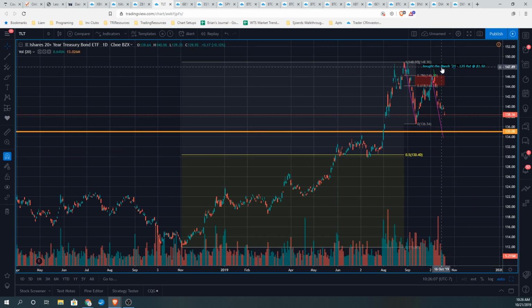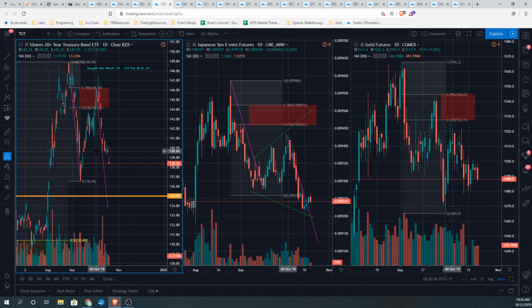Mind you, if the put premiums here get higher, keep in mind it's a 135 strike. So if I start seeing these put premiums at like $4 or $5, then that will basically imply what the intrinsic value I'm looking for out of this option will be. 135 minus 130 equals about $5. So these options are sitting at around $3 right now. So I'm feeling pretty good about the trade, but I don't want to tinker with it right now. If anything, I just want to let this thing work.